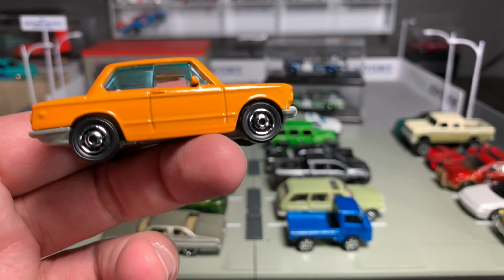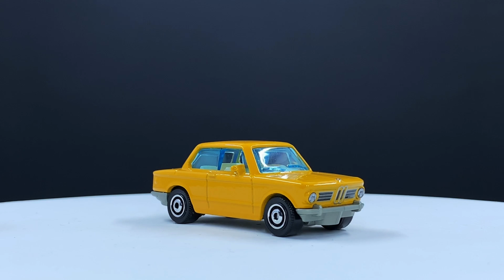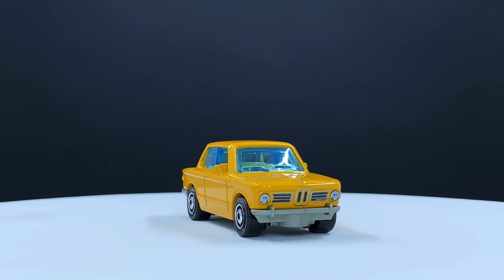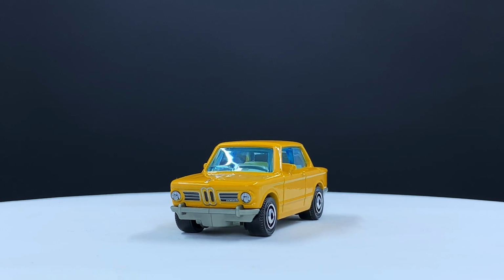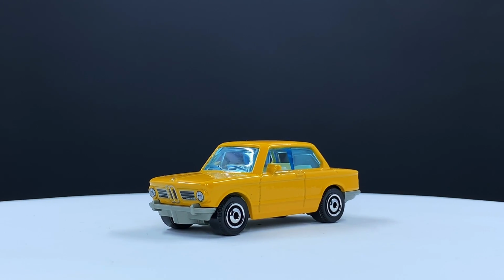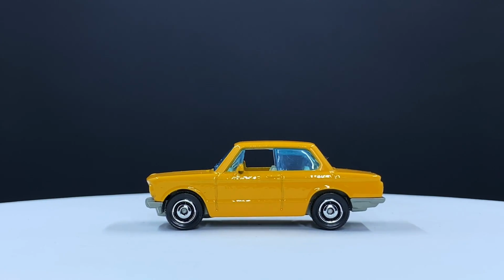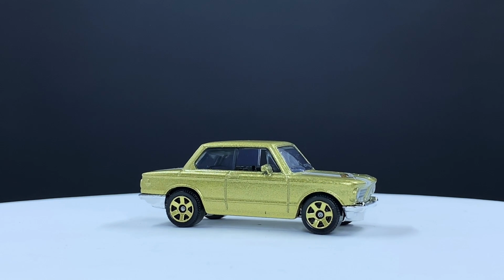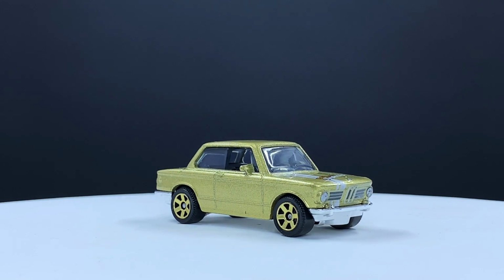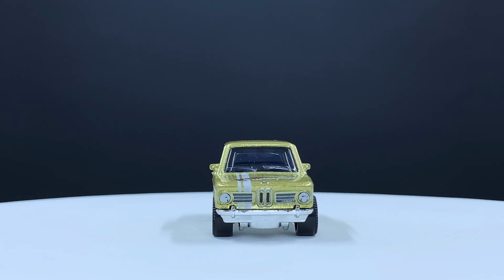We start with this one. It is the BMW 2002. It was released in two colors. I like all these models, but again, trying not to offer opinions, but I do like it. See what happens? I start doing it. First one was in orange. Then we had the second color later on in the year. It was a Super Fast 50th anniversary edition with some front deco and then the hood stripes.